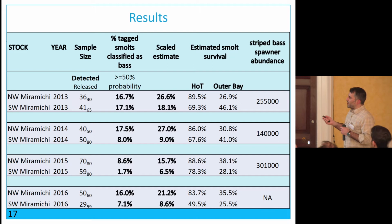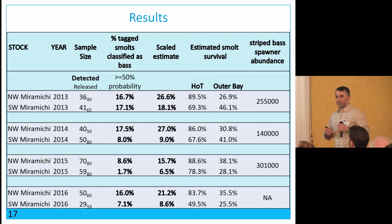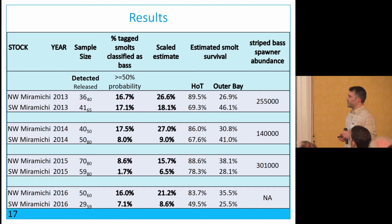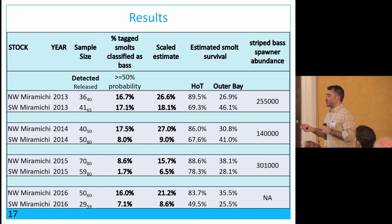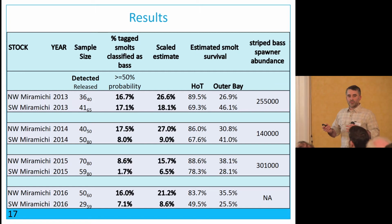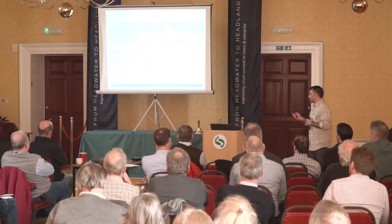I won't talk through all of these numbers. I'll let you just look at them and take away from it what you feel is interesting, and feel free to beat me up and question me on this if you need to. But you will see, the Southwest Miramichi, as I think you'd expect, there's a lot more variation, and that's probably just due to the timing of when the bass are moving in as opposed to when the smolts are moving out. There's not quite as much of a spatial overlap for that stock.